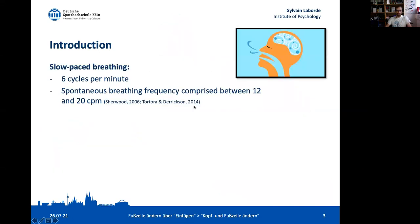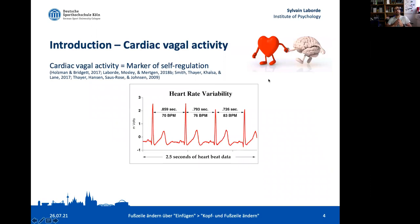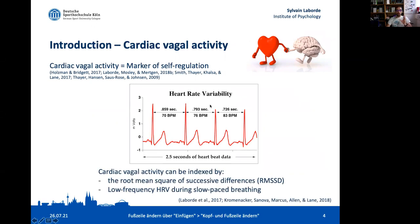So, to set the stage, slow-paced breathing is a relaxation technique aimed to decrease your breathing frequency to 6 cycles per minute, knowing that your spontaneous breathing frequency is comprised between 12 and 20 cycles per minute. Several mechanisms are thought to be responsible for its positive effect. For the first one, we are going to focus on the vagus nerve, given we will be able in this study to measure what is called cardiac vagal activity, a marker of self-regulation, a marker of the connection between the heart and the brain. And by measuring heart rate variability, we will be able to get an insight into this cardiac vagal activity.